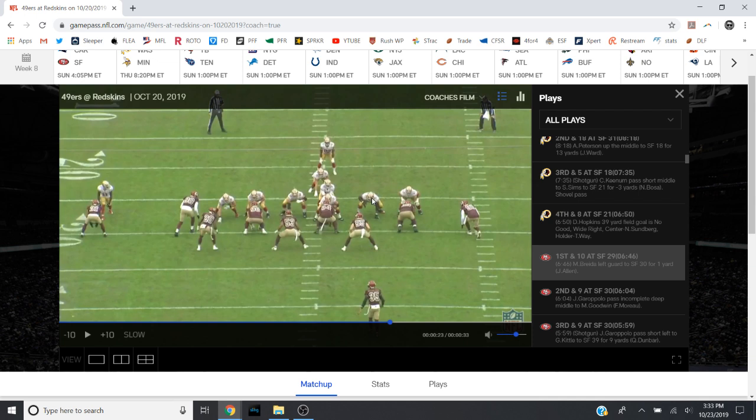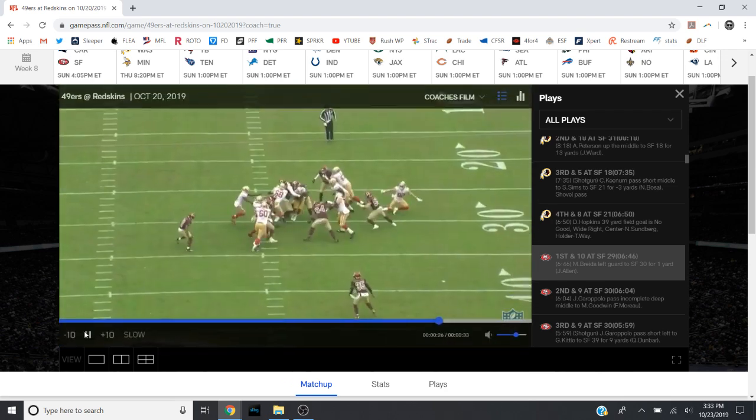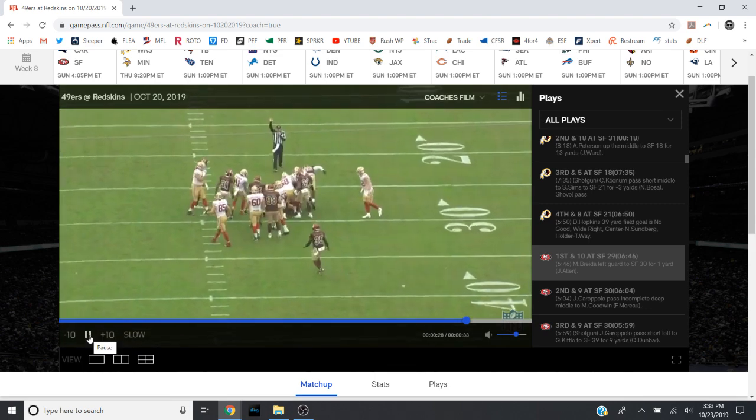This is Laken Tomlinson. This is going to be Justin Skule. Justin Skule had a great game. Laken wasn't bad, but you're going to see he gets the scoop block. He's in position, but he gets beat, and that's why that play doesn't work.